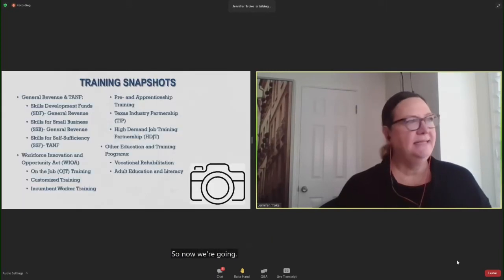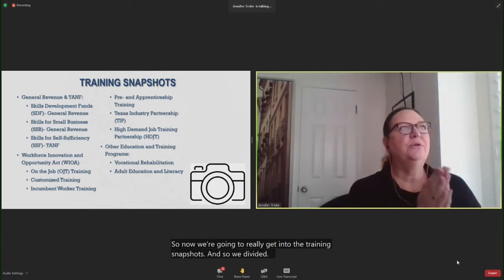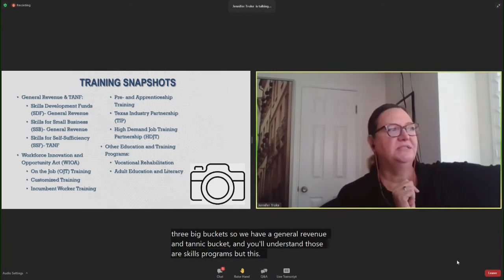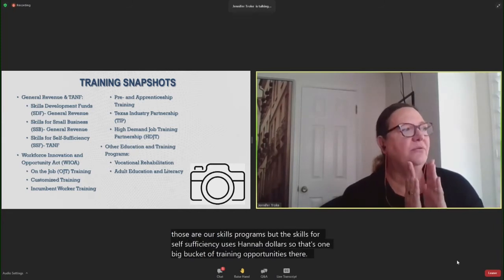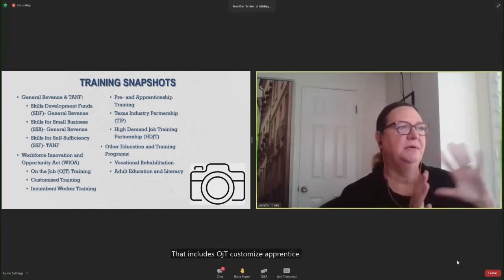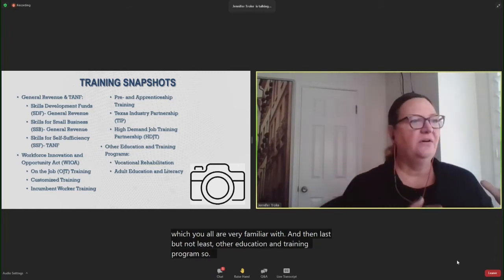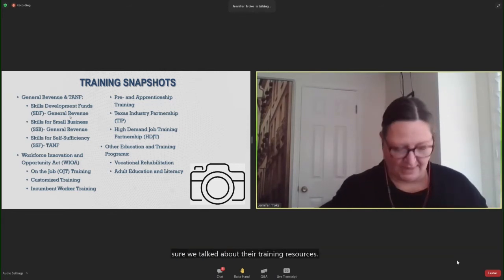So now we're going to really get into the training snapshots. We've divided the programs into three big buckets. We have a general revenue and TANF bucket, and you'll understand those are our skills programs, but the skills for self-sufficiency uses TANF dollars. So that's one big bucket of training opportunities. Then we have our Workforce Innovation and Opportunity Act, our WIOA bucket. That includes OJT, customized training, apprenticeship, TIP, high demand, all those good things, many of which you all are very familiar with. And then last but not least, other education and training programs. So VR and AEL are sister programs, and we want to make sure we talk about their training resources as well.